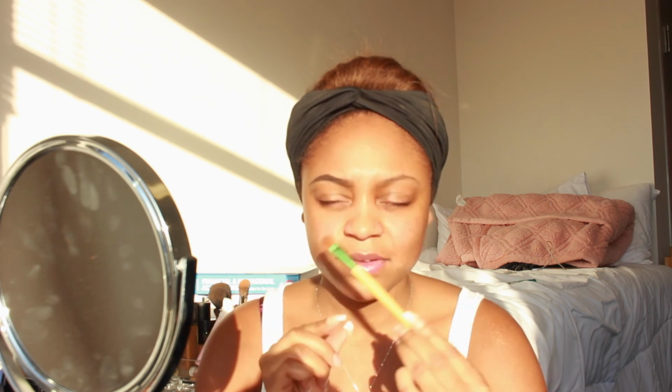And I'm going to be using this Real Techniques brush. It's just called the foundation brush, but it's kind of like a concealer brush. It's nice and small. I like it a lot because it kind of stays together, and it's big enough to where it can just get the job done. So I'll just dip a little bit into the concealer. A little bit goes a long way with this concealer too, so just be careful with it.